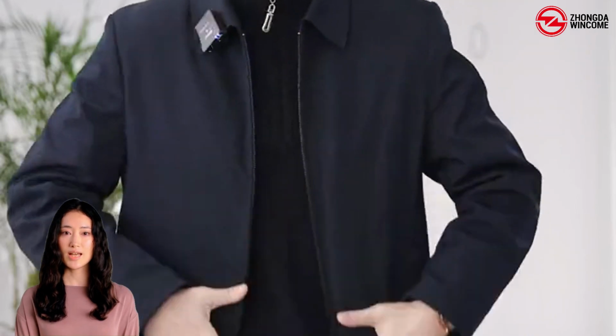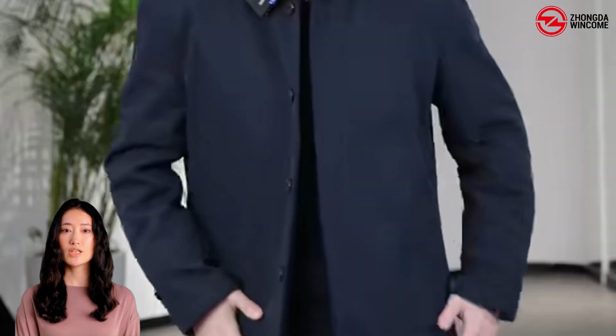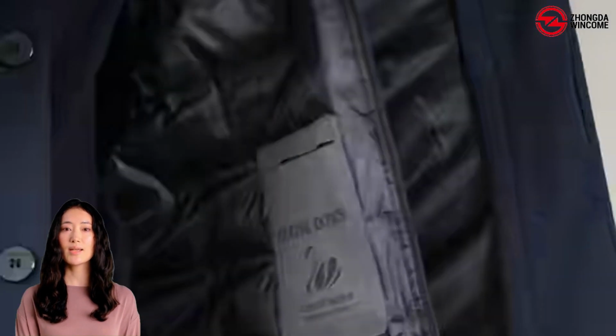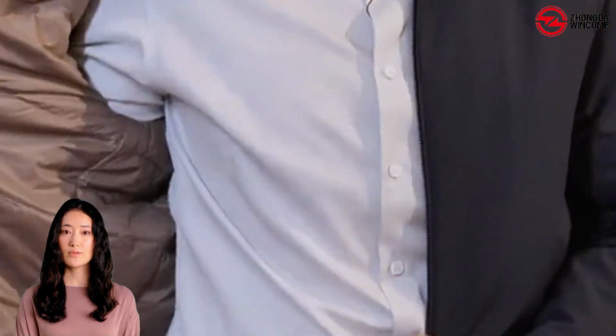Comparatively speaking, down jackets with a down content of less than 80% are of poor quality and are more likely to lose down. Therefore, it is recommended that you choose a men's down jacket with a down content of 80% to 90%, which is both warm and comfortable.